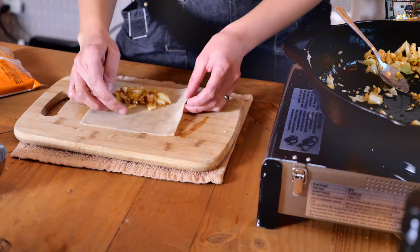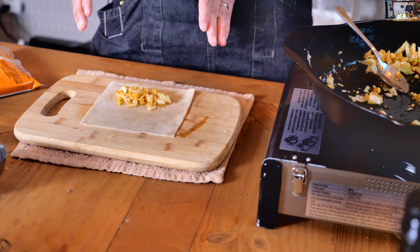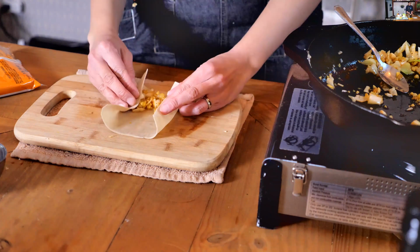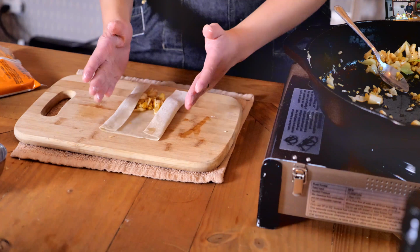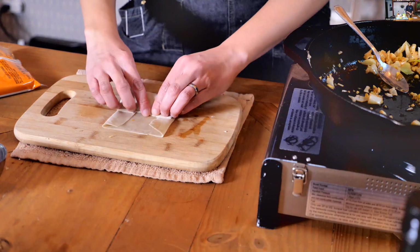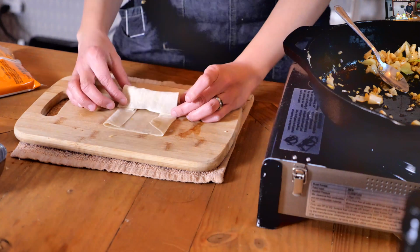You want to make sure the filling stays inside, but we want to tuck the edges in as well. So we're going to take the two sides on our left and right side and tuck them in first, so that it looks like two folded lines on the side. And then we're going to take the bottom edge closest to our body, and we're just going to roll. As you roll, gently tuck in the ingredients on the top over here so nothing is spilling out. And then we're going to just roll until we get all the way to the end.